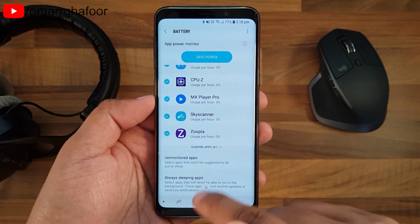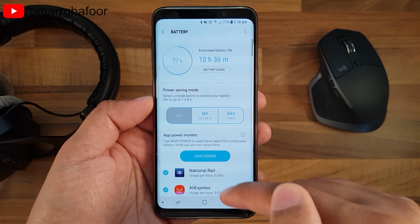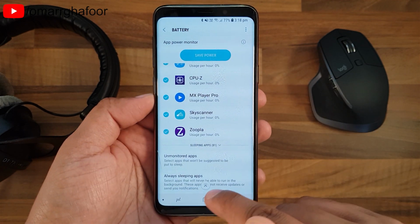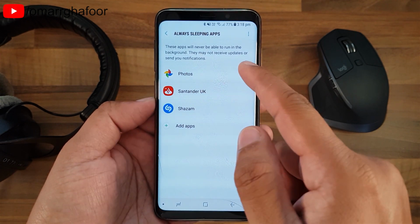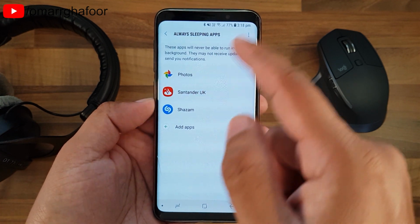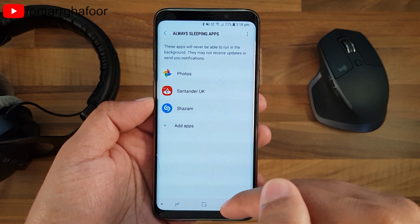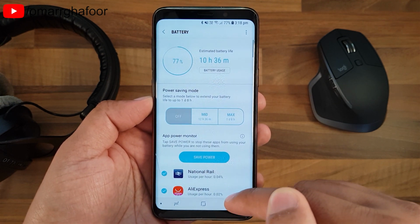And obviously you can go through and you can look at the unmonitored apps. So these are certain apps here, and also you can look at always sleeping apps. So these are obviously apps that run in the background, well, they won't run in the background, they don't receive any updates or anything like that. So keep that in mind.